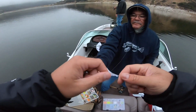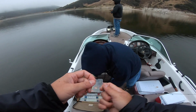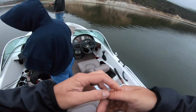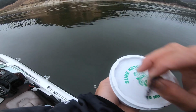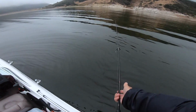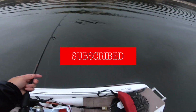So I'm putting two split shots on this thing. Might as well. How big of a leader? You're the panfish expert. You don't have to do too big of a leader. Well, six to eight inches is good enough. Six to eight inches? All right. And then we got some night crawlers. I'm gonna do a whole crawler. How deep are we? 40 feet. 40 feet? Wow, all right. Thus the double split shots.